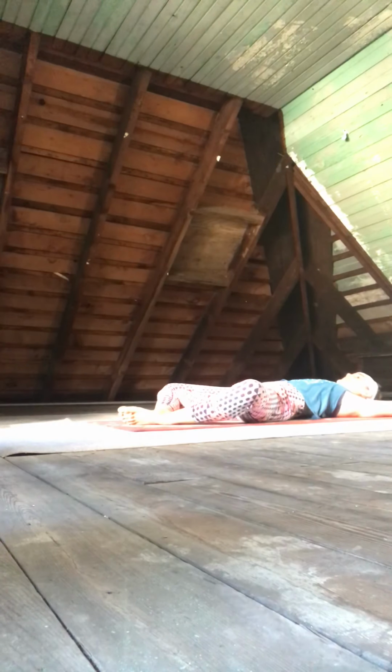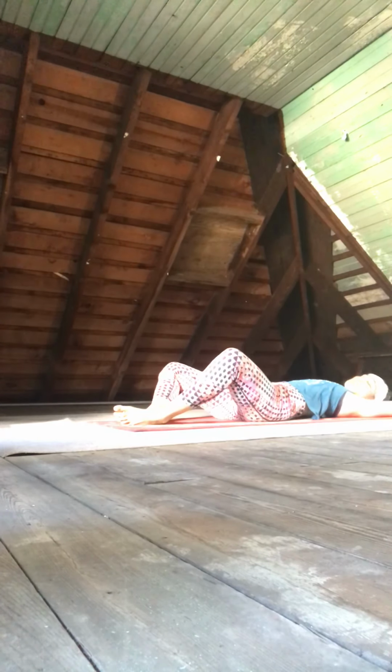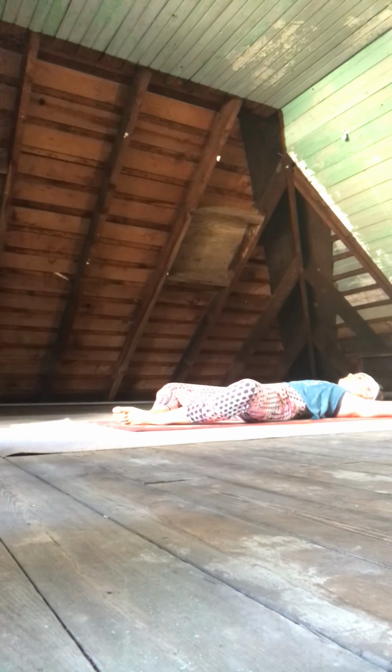Lying back all the way down on your mat, knees out to the side. You can also place blocks under both of your knees here. This is the last guided posture before Shavasana. You're welcome to stay here for your final rest if you like.